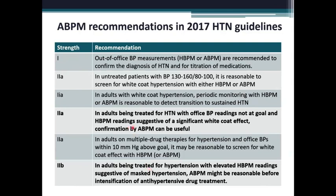So the first is that in adults being treated for hypertension with office blood pressure readings not at goal and home blood pressure readings suggestive of a white coat effect, you should do ABPM, or at least it could be useful. And similarly, the last recommendation here, if you're worried about a masked hypertensive state, then ambulatory blood pressure monitoring could be considered.